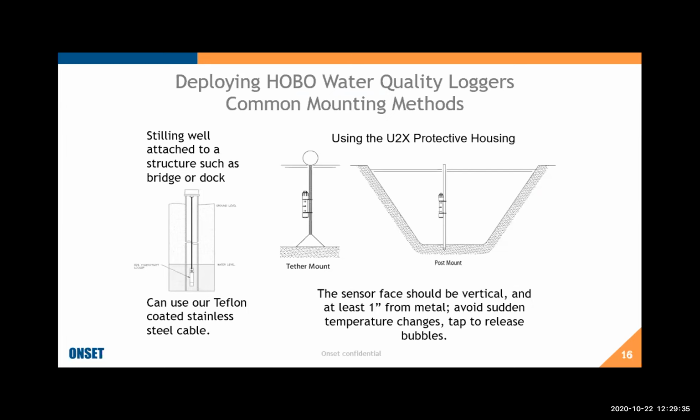So here are some deployment methods, and there's tons of methods out there, and you can even get creative and do some on your own as well. But these are some of the common mounting methods that we hear pretty frequently. I would say one of the most common I hear is this first section, where it's showing a 2-inch PVC stilling well, usually slotted so that you're getting good flow to the sensor. And if you are using a 2-inch well, Onset does offer a 2-inch PVC well cap that will allow you to either properly mount the logger or suspend the logger inside the well.